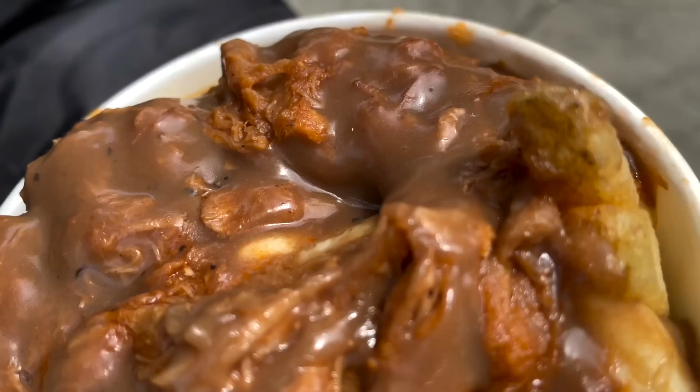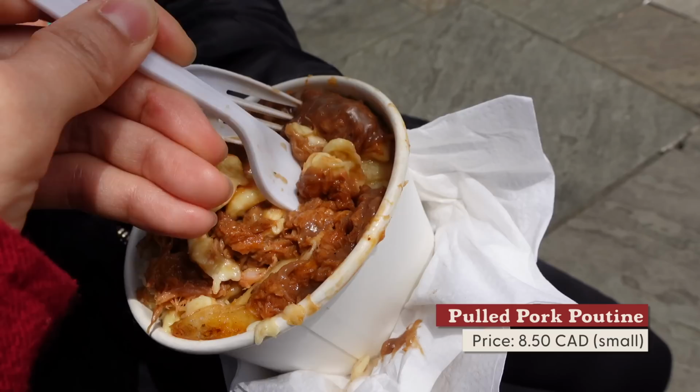On to the second poutine. This one is topped with pulled pork. They're really stuck together. Get some fries as well. It looks like strands of hair. For some reason, the cheese in this one is more loosey-goosey, like more flexible and melty. How does the pulled pork compare to the smoked meat? You like it better than the other one?